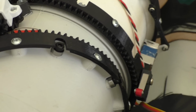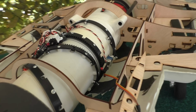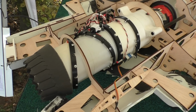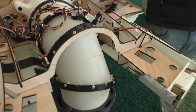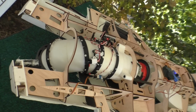One question, mate. How many ball bearings did you install here? Let me count. 1, 2, 3, 8. 8 for each ring. Yeah. 30, 34, 32. 32. The weight of all these ball bearings? I don't know, but the total weight of this tube is just less than 300 grams. Oh, that's cool. Really lightweight.